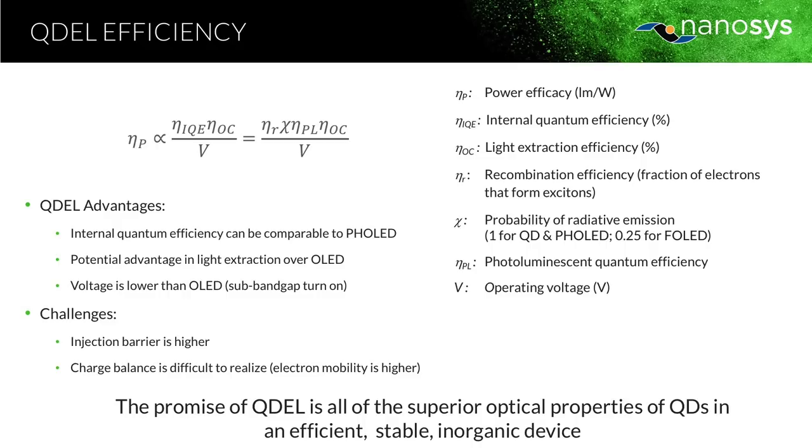Another factor, this chi, the probability of radiative emission, this is basically from quantum mechanical selection rules. We also heard a little bit about that this morning. The difference between singlet and triplet emitters. This is why phosphorescent OLEDs are inherently more efficient than fluorescent OLEDs, because they emit from a triplet state. Well, quantum dots emit from a triplet state as well. So again, you'd expect the benefits that you'd see from a phosphorescent OLED with quantum dots. You wouldn't a priori think that there's any reason why they would be less efficient. And photoluminescent quantum efficiency, typically they're very high for quantum dots. Now, in the device environment, things could change, but the summary of the slide is, looking at it from an efficiency perspective, you really expect quantum dots to be just as efficient as OLEDs if they were equally well developed.